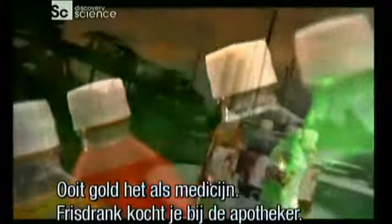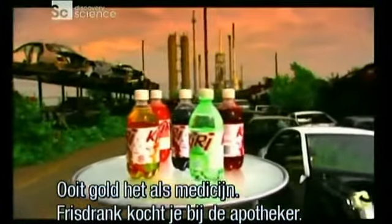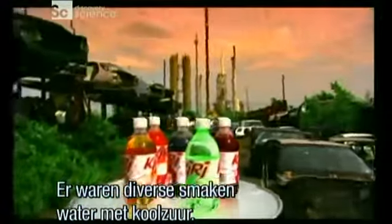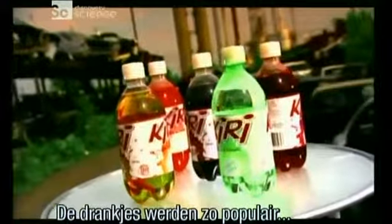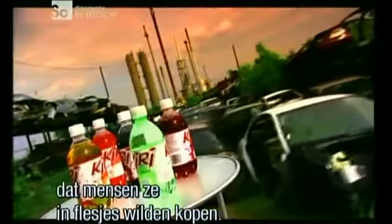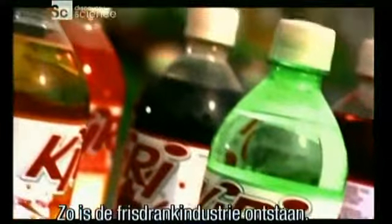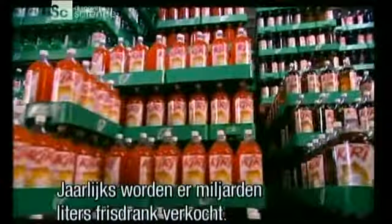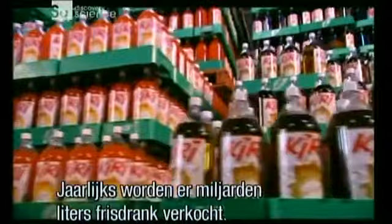Initially considered a medicine, the soft drink first appeared in the pharmacists as they served up various flavours of carbonated water. These sodas became so popular that customers wanted to be able to buy them in bottles and take them home. That demand spawned the soft drink industry. Billions of litres of fizzy drinks are consumed each year around the world.